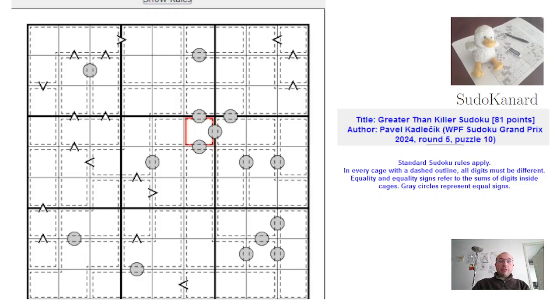It was worth 81 points. It was not the highest pointer in the set, but it was among the highest pointers. And this is a variant of Killer Sudoku, which is quite well known for people who know the website Daily Killer Sudoku. But I think this is the first time it has appeared on Sudoku Grand Prix.